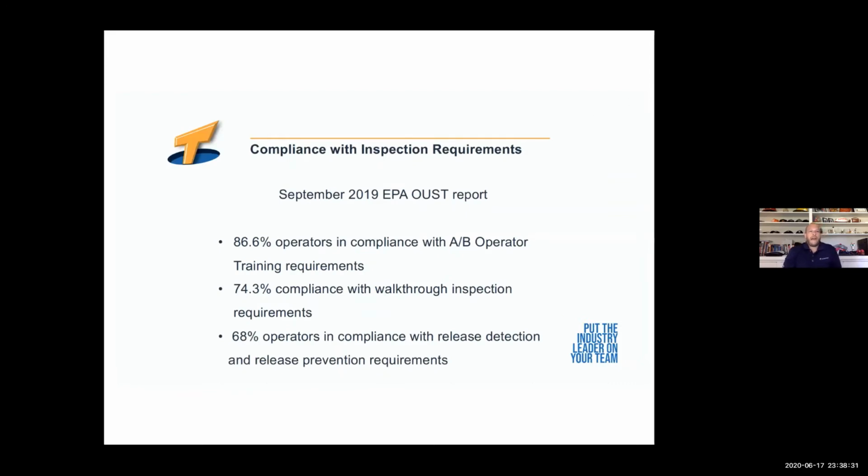Some fun facts. According to a 2019 EPA OUST report, 86% of operators are in compliance with the AB operator requirements. 75% of sites are in compliance with walkthrough inspections, and 68% of operators are in compliance with release detection and release prevention requirements.